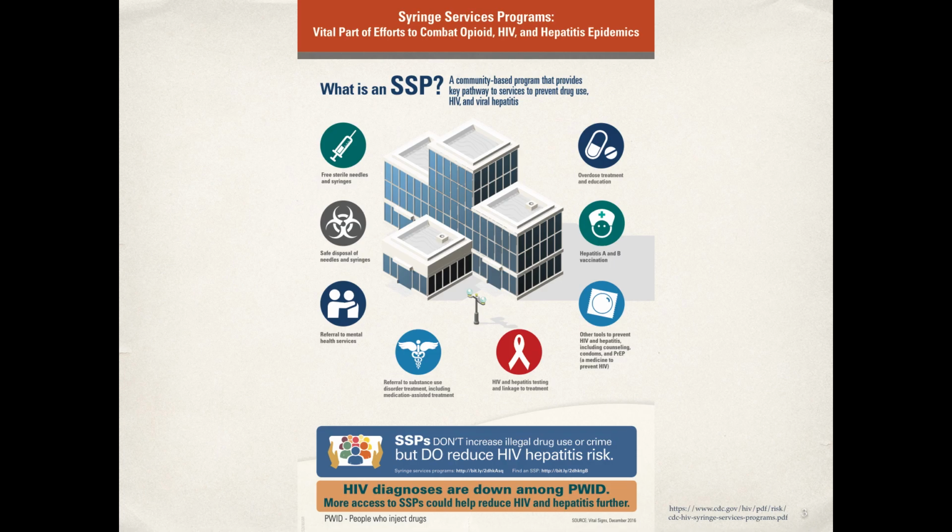Now, some people are under the impression that syringe services programs will increase the use of illegal drugs and crime, but it actually does not increase the illegal drug use, and people can use these services to get help for their addictions, and it has also proven to reduce HIV and hepatitis risks and outbreaks.